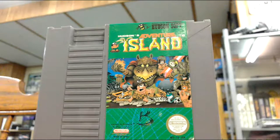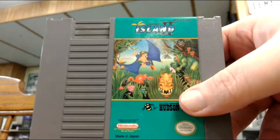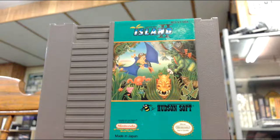And so I also have Adventure Island 2, a sequel. This one you also get to use dinosaurs in it, which were pretty cool, including a pterodactyl there for flying, and another one that almost looks like a triceratops, but only has two horns.